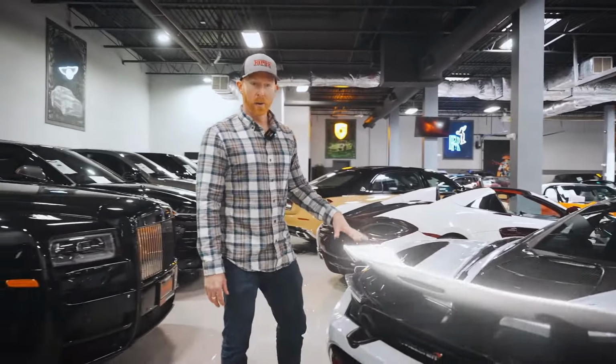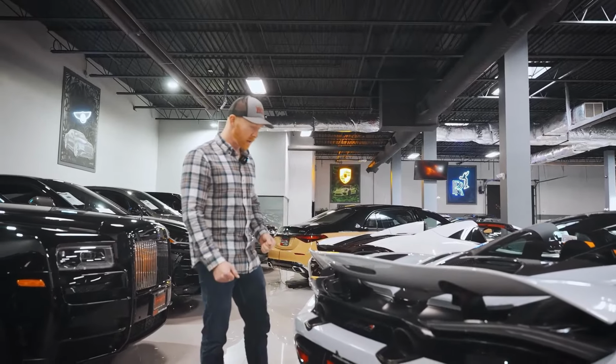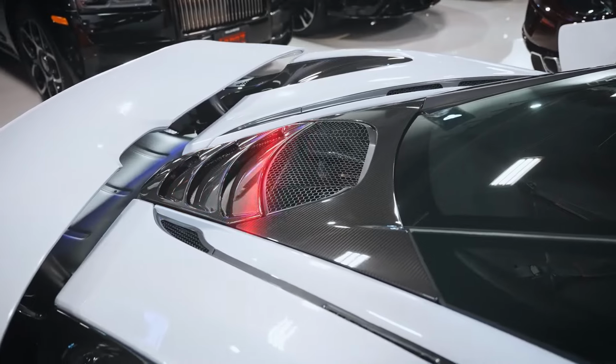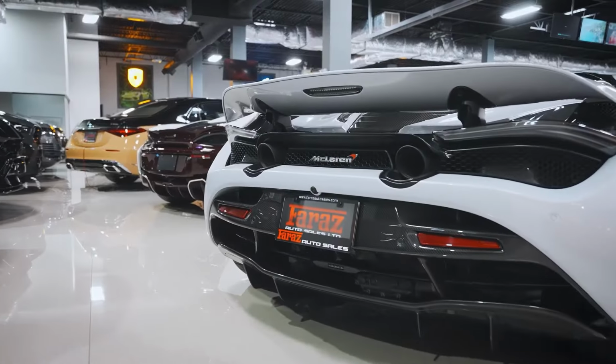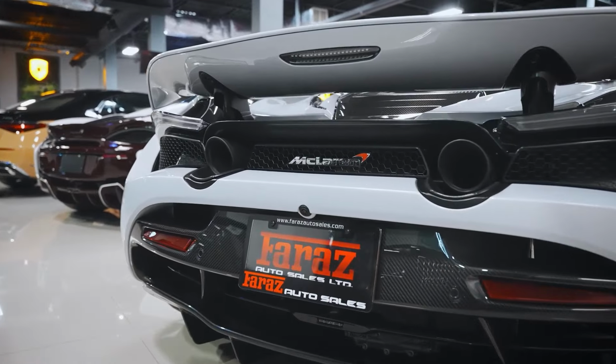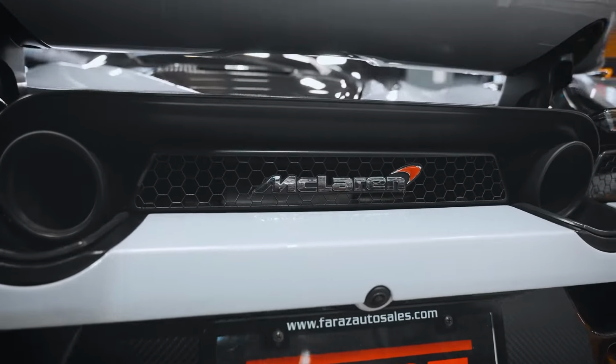This active aero rear wing moves up and down depending on what mode or drive setting you're putting it in. Look at all the venting that comes through here. I mean, this engineering is gorgeous. Now this car, it's a spectacle from the rear. It's almost more amazing to look at than it is from the front end. There's just so much going on here.